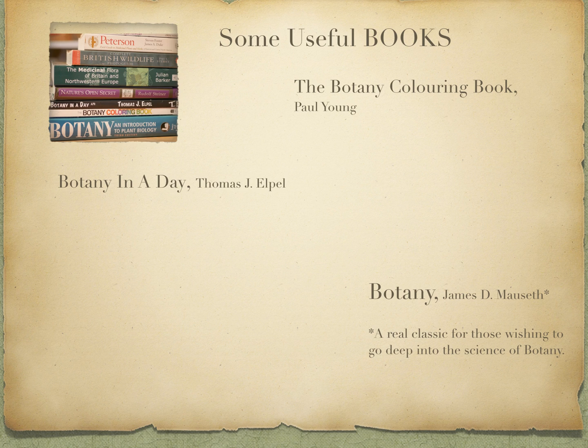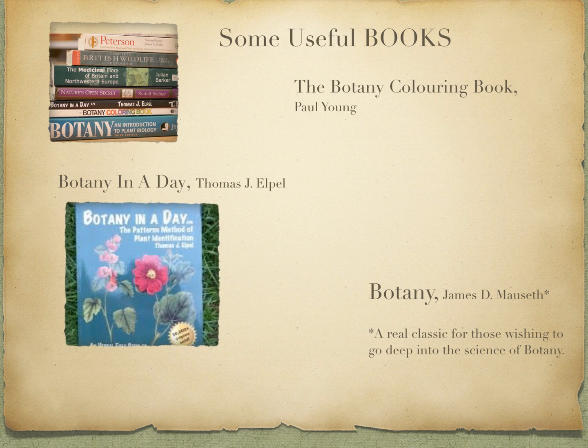Alright, so some useful books. You don't need to get these books, and you'll be able to get by using the materials that I put up on the course, but I strongly advise that you get Botany in a Day. This book here, Botany in a Day, is by Thomas J. Elpel, and it covers the plants largely of North America. But quite a lot of these plants will be found in Central, Eastern America, and also in Europe.